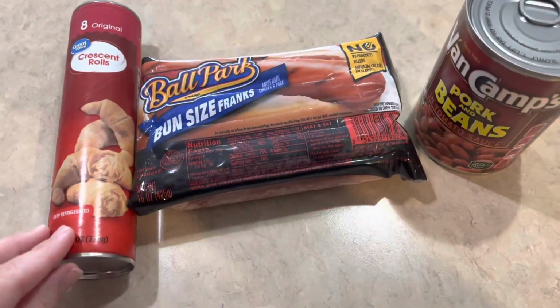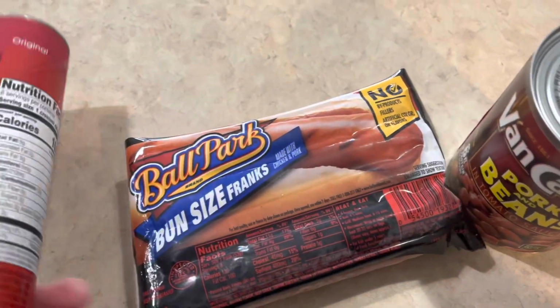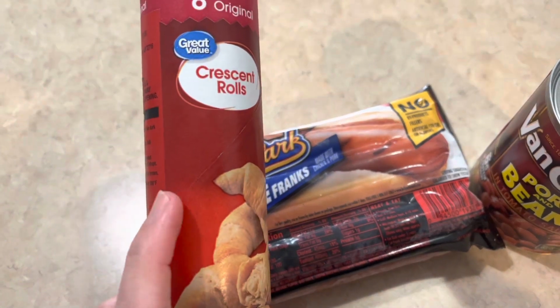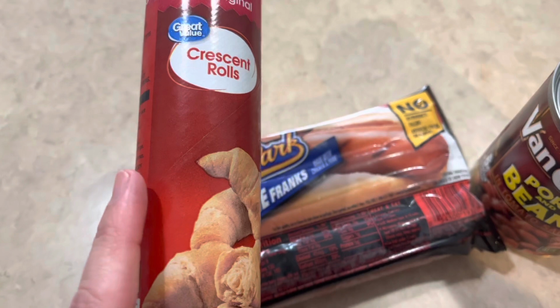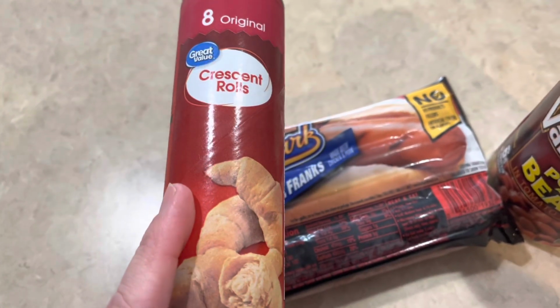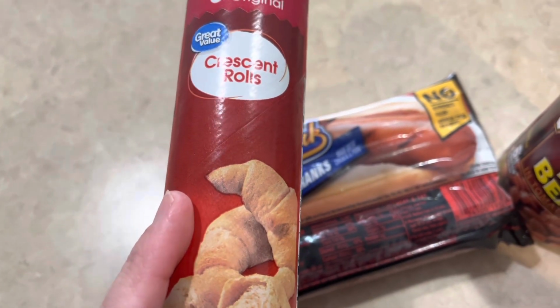So hold on just a second and I'll show you guys what I came up with. Okay guys, so what I came up with is some crescent rolls. These crescent rolls are from Walmart and they're a great value brand, so they're less. So obviously you want to get something that's going to cost you less. So try to look for the store brand. And not always is store brand less. I mean, you just kind of have to look around, shop around.